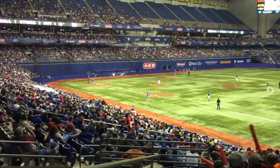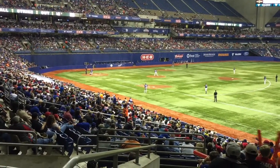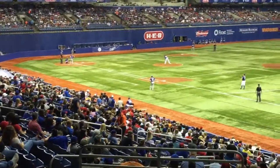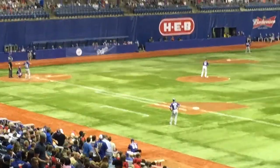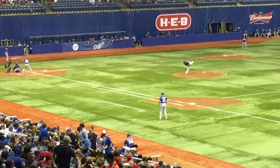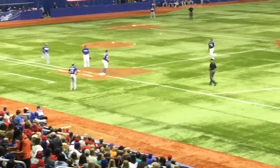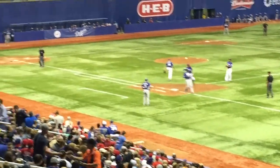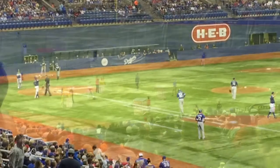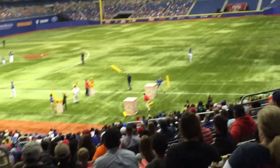So we've got a 1-2 count on Adrian Gonzalez with one out in the top of the fourth inning, Dodgers leading the Rangers 8-4. Let's see what happens here. Gonzalez chops one to second. Second out of the inning.